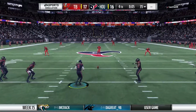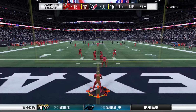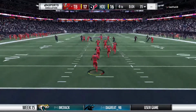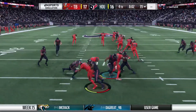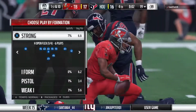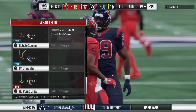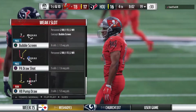Catanzaro out now as he'll kick this one away. That's fielded in the end zone. And he'll take it back to about the 19-yard line. The Buccaneers getting ready to go as they take the field. And for them, a touchdown their last go-around. Obviously, they'll be hoping to do that again.